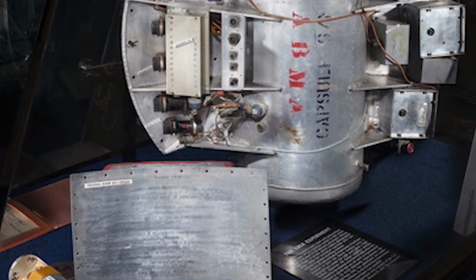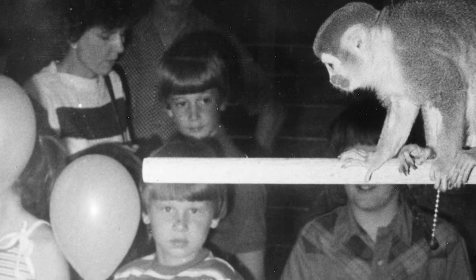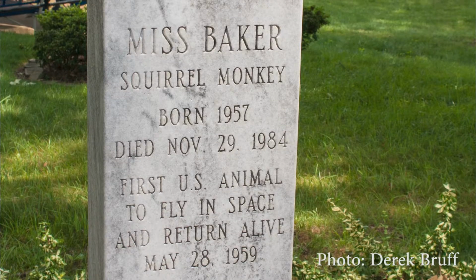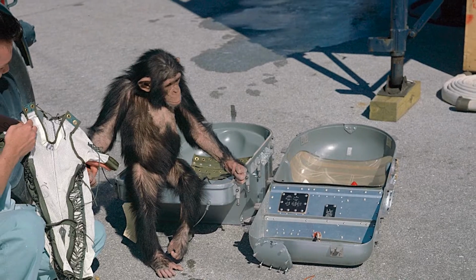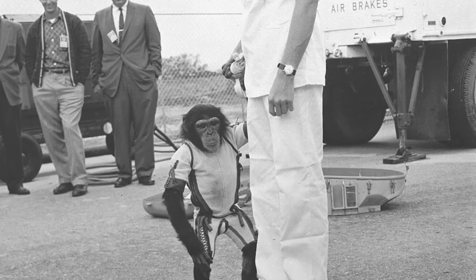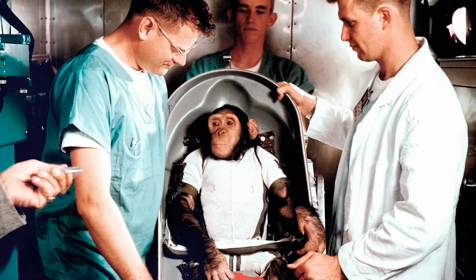After her death, Abel, along with her rocket couch, became part of the collection of the National Air and Space Museum. Baker lived until 1984 at the U.S. Space and Rocket Center in Huntsville, Alabama, and is buried there where some people still leave bananas on her grave marker as tribute. After Abel and Baker, a chimp named Ham was launched on a suborbital spaceflight. Ham reached an altitude of 157 miles during a 16-and-a-half-minute trip and was recovered unharmed.